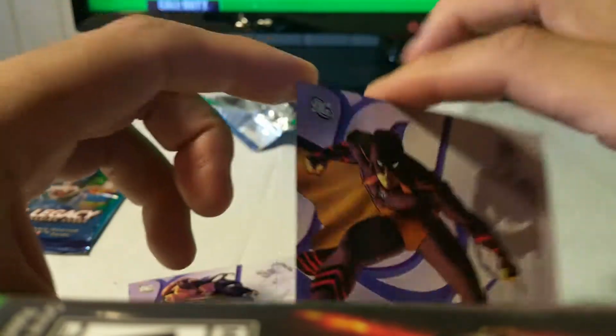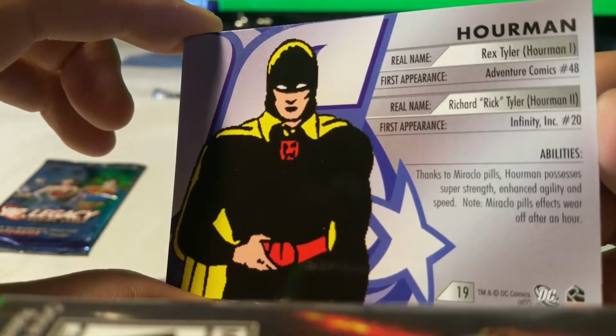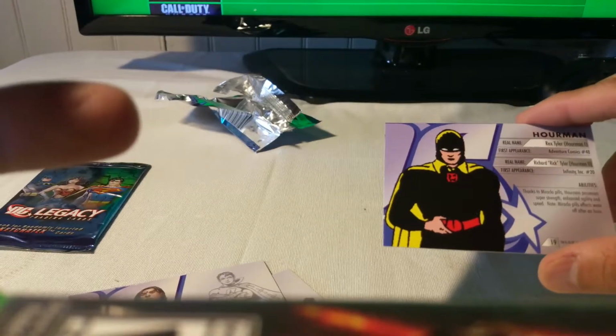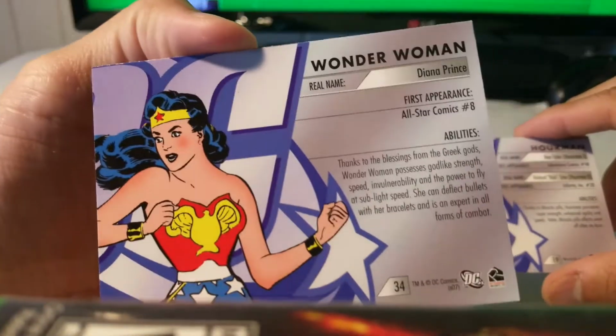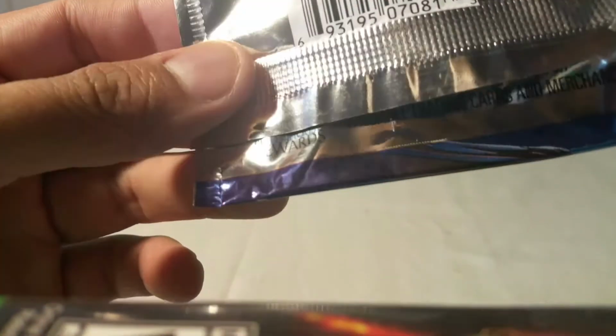So that's Wonder Woman. And I'm not going to even try and figure out who this is, because our man Rex Tyler. What's Wonder Woman's real name? Does it say it? Diana Prince. Man, I'm so out of touch. I'm spoiled by all the movies. I don't really read the comics too much. I just want to see what year. Doesn't say. Maybe 2007, but I'm not sure.